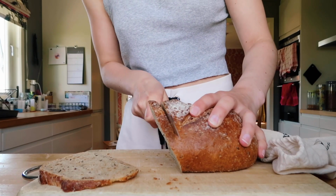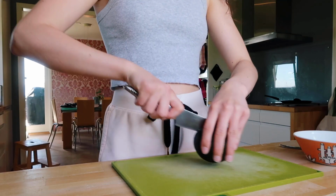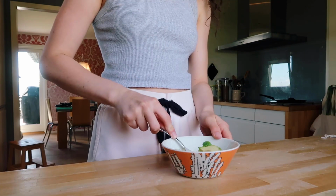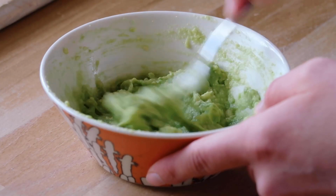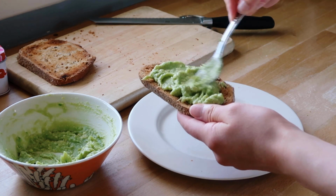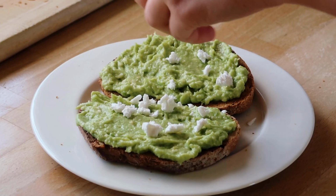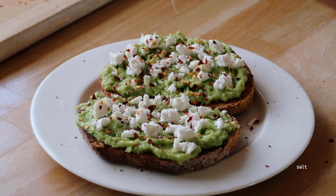So for a snack today, I decided to make another avocado toast. This one is super simple yet so delicious. And by the way, look at that perfect avocado. I topped it with some goat cheese, different spices, and some honey. It's just so delicious. You need to try this combination.